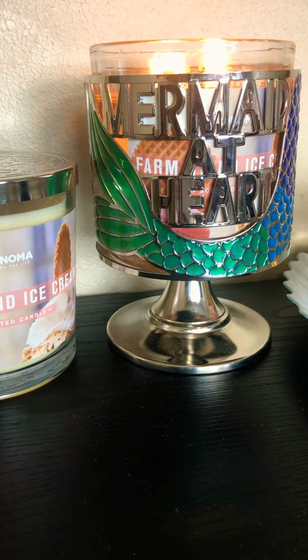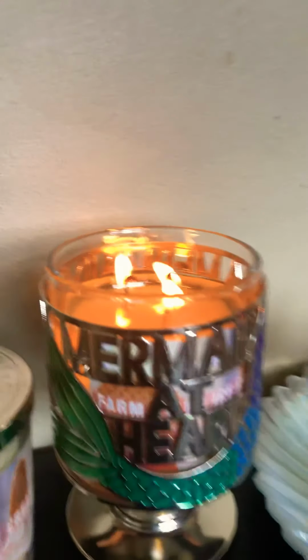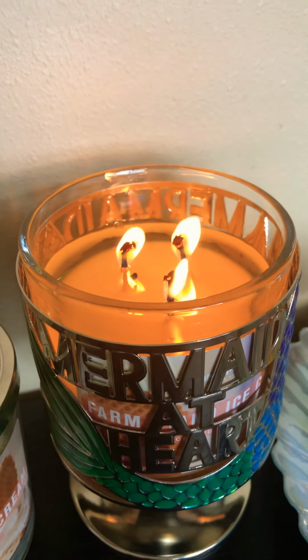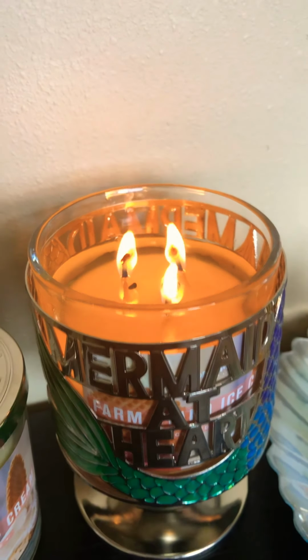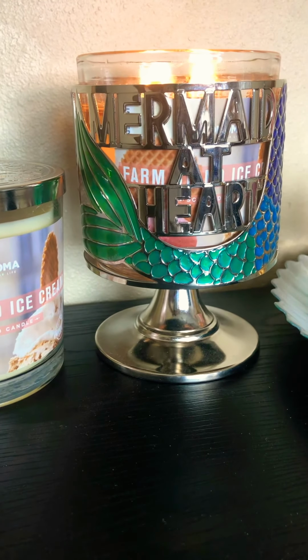But these wicks will not dud out. They stay very strong as far as flame goes the entire length of the candle. I'm gonna actually pan you up for just a second and show you the burn on this one. So this one's been lit for probably about an hour and a half or so, and you can see that it is just absolutely super strong. So let's talk a little bit about the pricing and availability.